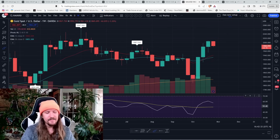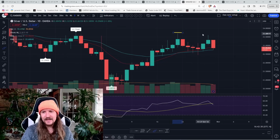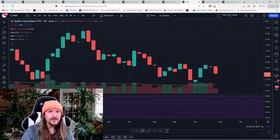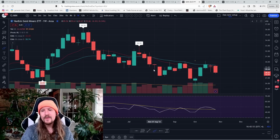Silver also rejected from resistance yesterday, so failed to break daily resistance and heading back down towards daily support. So we might need further weekly consolidation in silver as well. And the miners, same deal. New lows of consolidation, daily downtrend continues. Have to form the weekly higher low, have not done so yet.